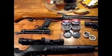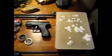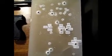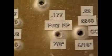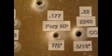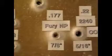Today my video is about airgun velocities in the small collection I have. I don't have a chrony, but I do have a paraffin block which really tells a story. First up is a Crosman Fury, which I don't own the rifle anymore, I sold it, but it had a penetration at 30 feet of 7/8 of an inch, which is not too shabby. The gun is reported to fire at 1200 feet per second.